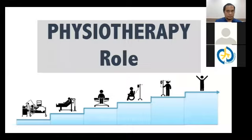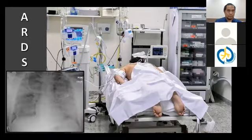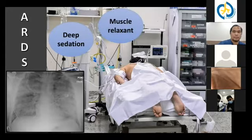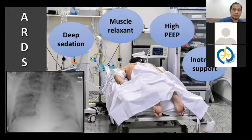So, before talking about the physiotherapy role, let's compare. ECMO patients are actually very sick when we decide to put them on ECMO. For example, most of our patients are ARDS patients. When the ARDS patient reaches this stage, the patient will have a bad chest X-ray, so the gas exchange is affected. The patient will have bad ABGs. They will be on deep sedation, muscle relaxant, and maybe on high PEEP. And they may also require high inotropic support.